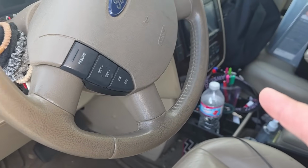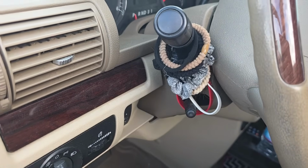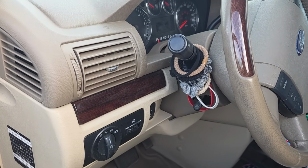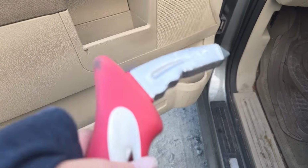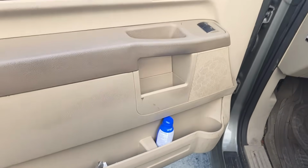The driver's side, there's nothing really there, but I guess I'll show you if you're that curious. Okay. So I got water, more pens, and of course all my hair scrunchies, because I can't do my hair in the back because I can't sit up straight, so they're all there. I got some sunscreen in the door and a window breaker if I ever need it.